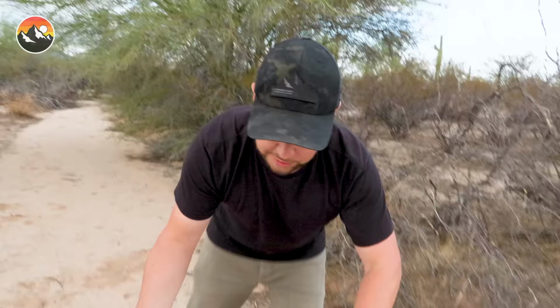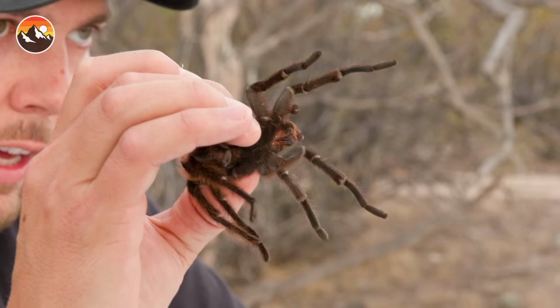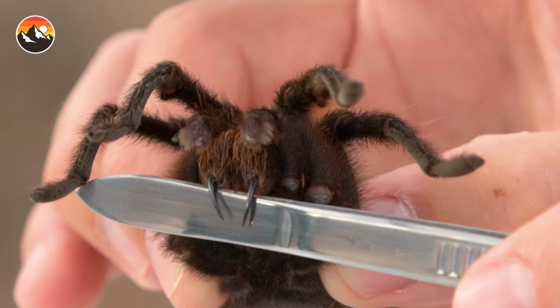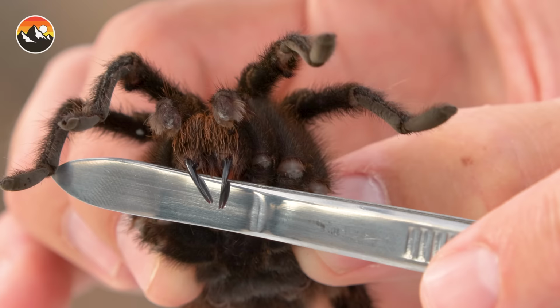Oh boy, that was tough. Okay, there you have it. The male desert blonde tarantula. Here are the fangs. You can see just as terrifying as the female spider. You can see there's even venom on these.